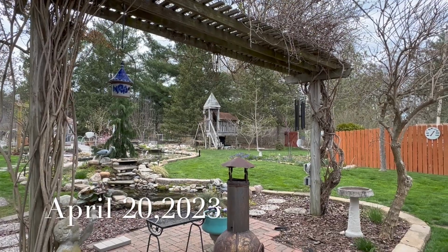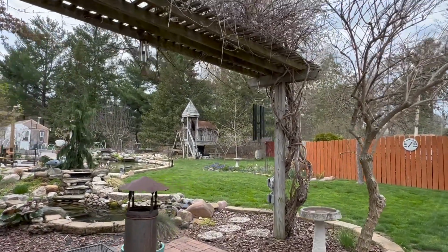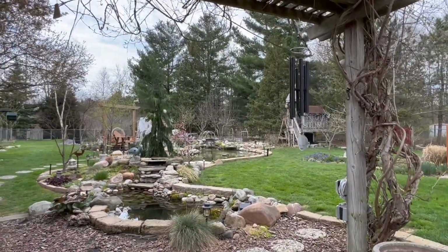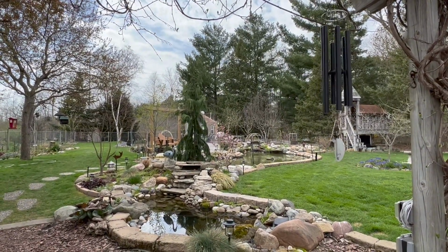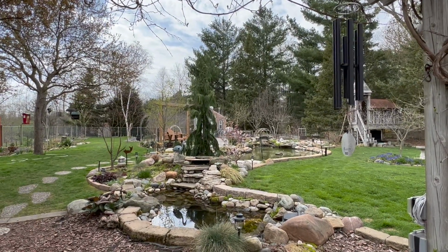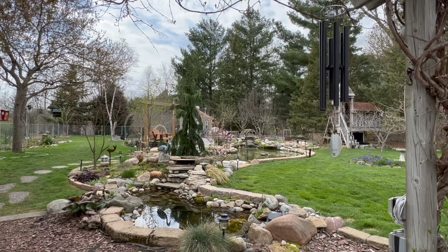Well, welcome back. I just wanted to give a little bit of an update on some of the things that are happening in my yard. Things are starting to open up because it's spring. A lot of things are blooming. I'm going to go around and I'll show you some specific things that I'm kind of looking forward to opening up and seeing what it does this spring and summer.